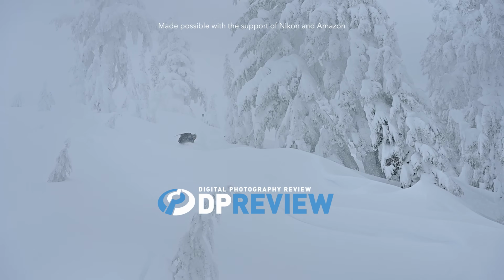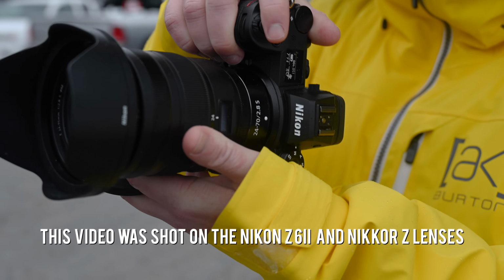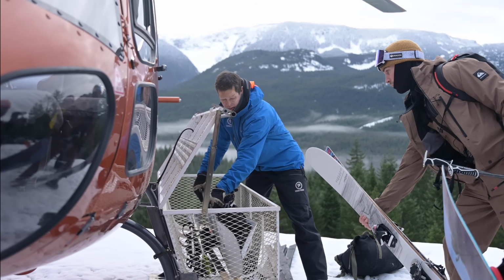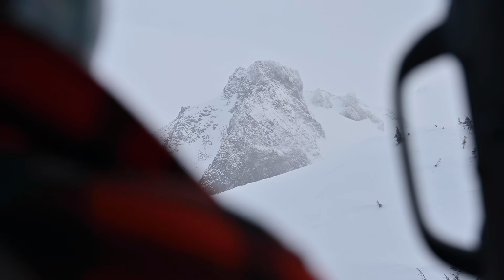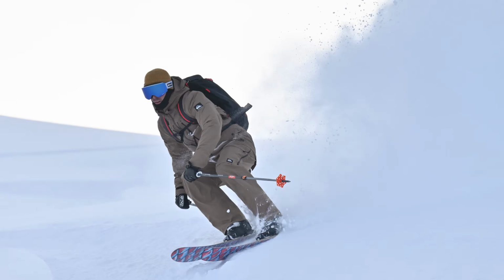We're going deep into the snow-filled mountains of Whistler, British Columbia, with Taylor Jackson and the Nikon Z6 II. Taylor will be using the Nikon Z6 II's advanced photo and video features to capture professional skiers and snowboarders ripping through the backcountry.